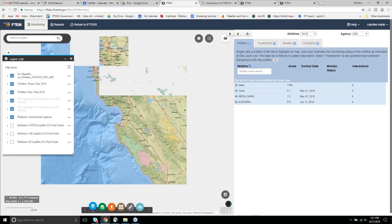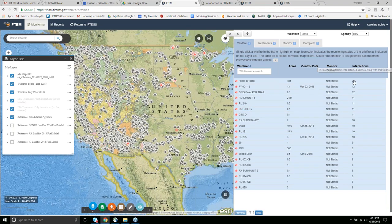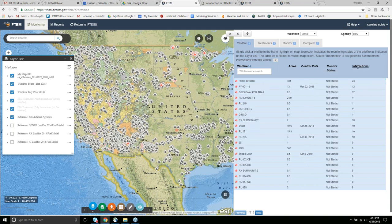Sorry about that, but now you'll see a little bit better on the wildfire list that this list is all showing red fires. The way this fire list is initially sorted is with the highest number of interactions at the top, and you can sort these however you want. I just switched it to be the lowest number of interactions at the top. If I switch that back, all your red fires, or the fires that need your attention, are going to be on the top when you have the number of interactions sorted in this direction. You can also sort by monitoring status, control date, acres, whatever you choose.